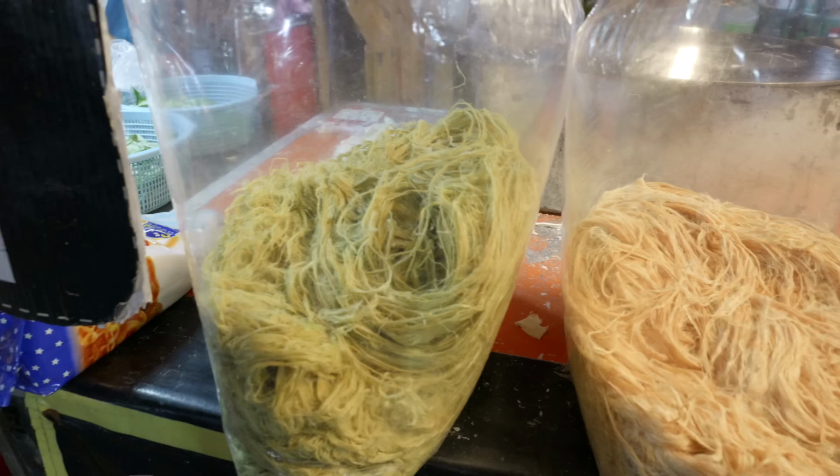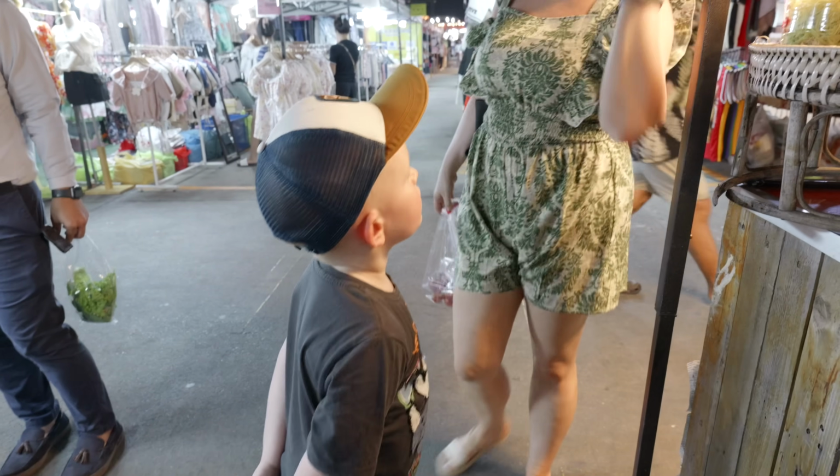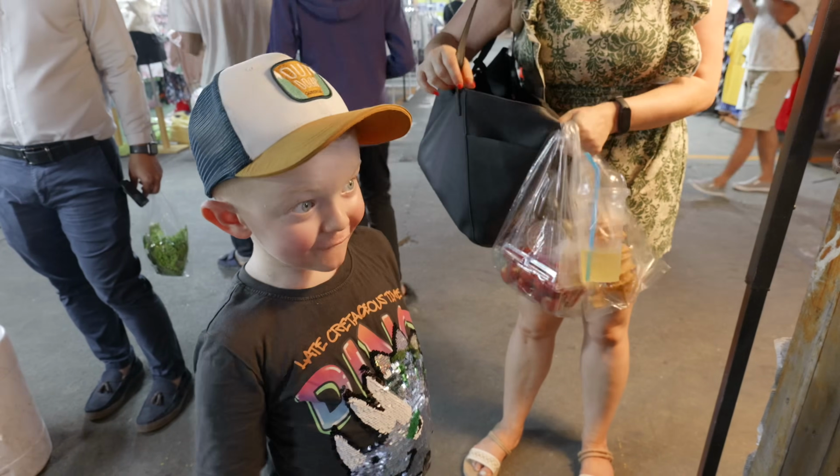Right, so this is the Thai candy floss. Finley's definitely not going to sleep tonight. I can try a little bit. It's very sweet. Can we have a green one? You don't like sweet, do you? I do.